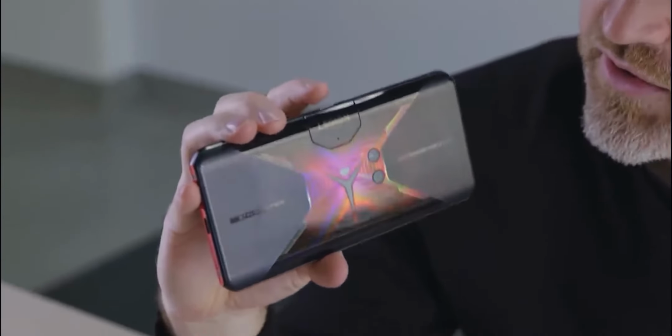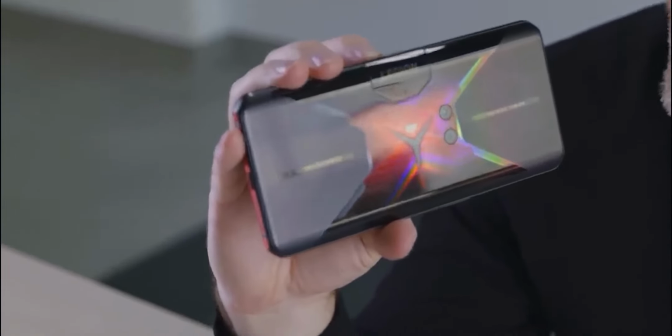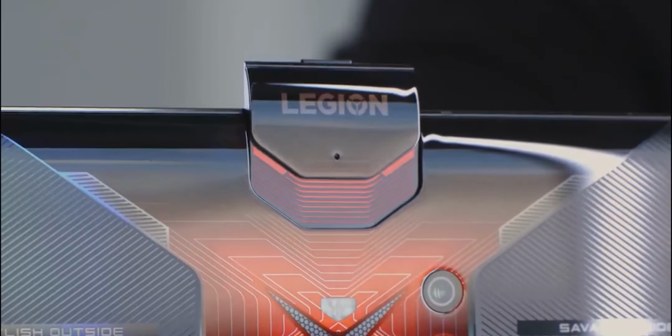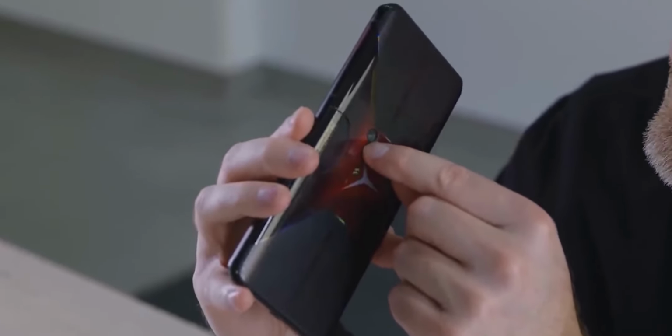Everything is dual here except the front camera. The front camera is a 20 megapixel motorized pop-up, and if you see the placement, this is actually set up by thinking that when you are gaming, you are actually covering the front camera, so you don't do that. That's why they have set it up like this, which actually gives you the opportunity to live stream games.